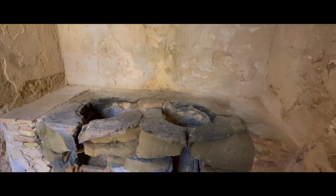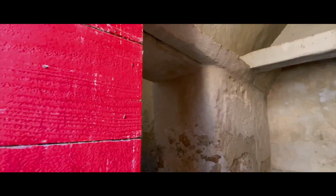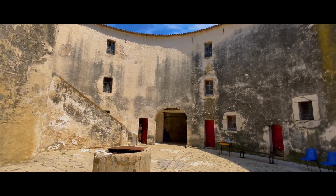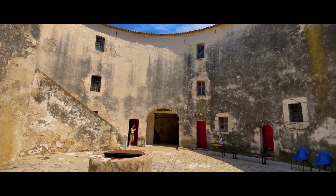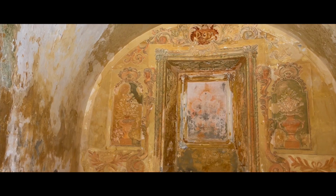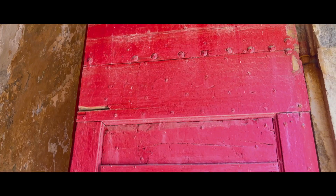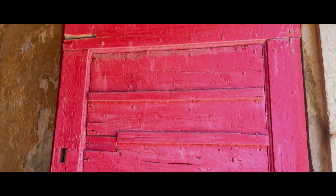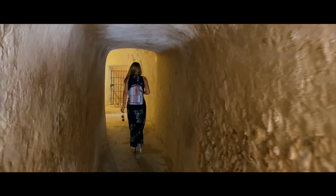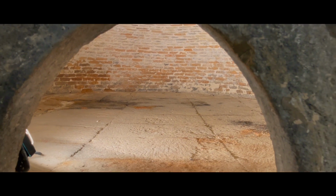Originally, a Roman temple was built on this site, then a church at the beginning of the Christian era, and finally a chapel in homage to Saint Laurent in the 16th century. We discover the old chapel of the fort. It's by digging into the history of France and Europe that we understand how this place, originally dedicated to the practice of religious worship, became a military building.